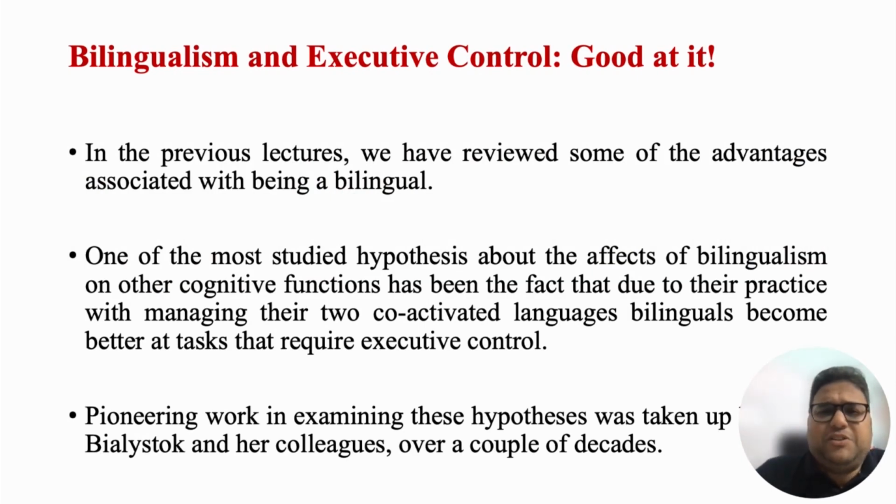Are bilinguals actually good at executive control? Now, in the previous lectures, we have reviewed some of the advantages associated with being a bilingual. However, one of the most studied hypotheses about the effects of bilingualism on other cognitive functions is that, due to their practice with managing the two co-activated languages, bilinguals become better at tasks that require executive control.